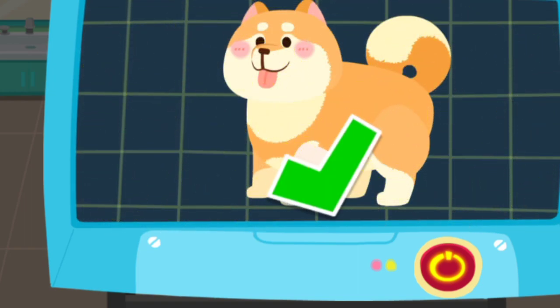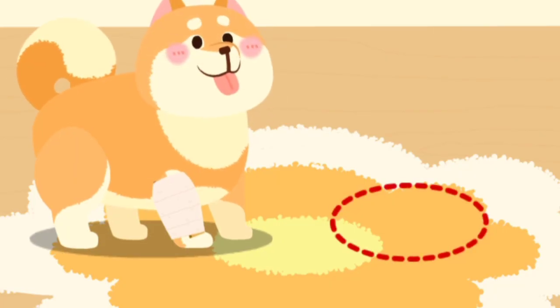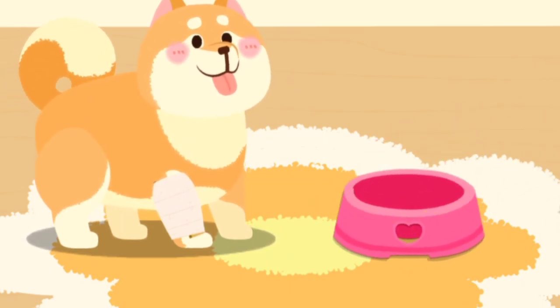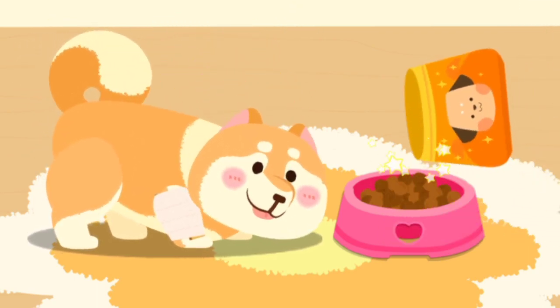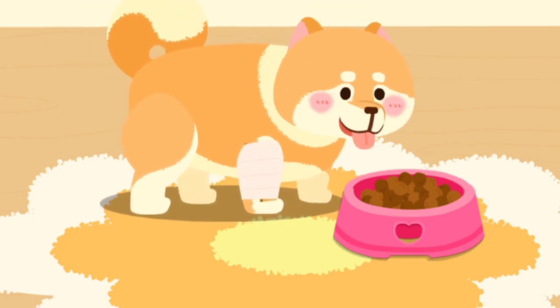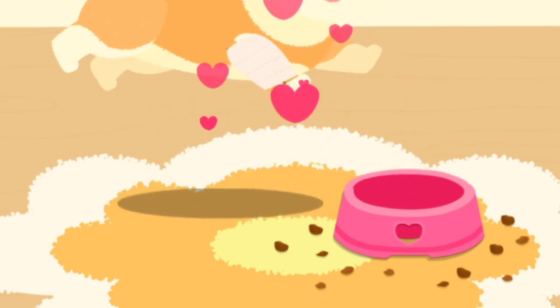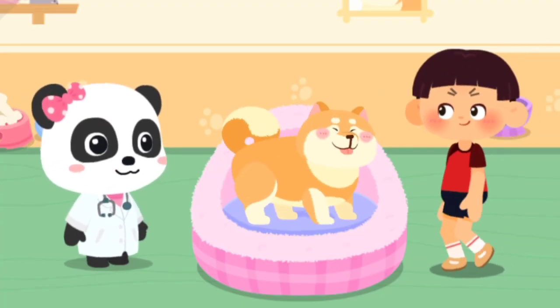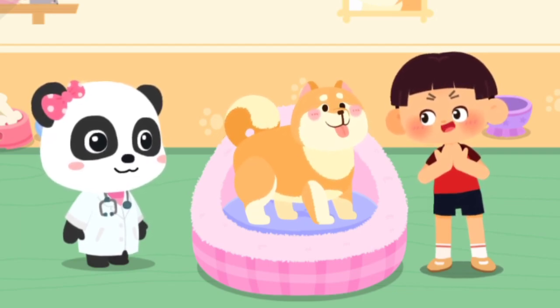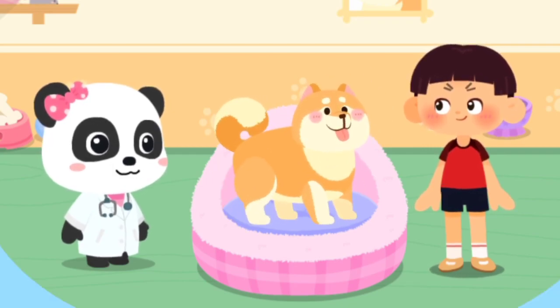The examination is complete. It's totally healthy now. Let's feed it. Wow, it's ready to be adopted. Can I become the new owner of this little cute animal? Of course! Let's get familiar with it.